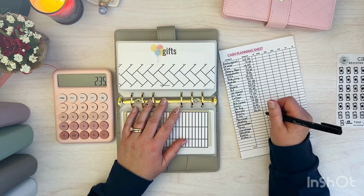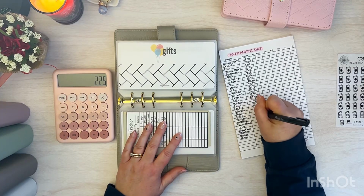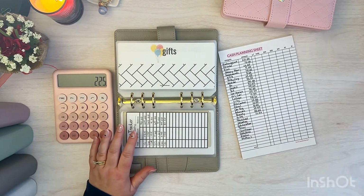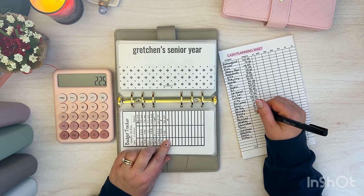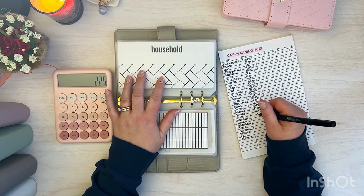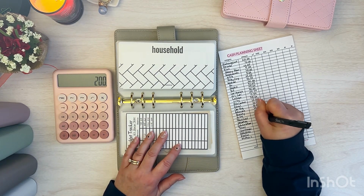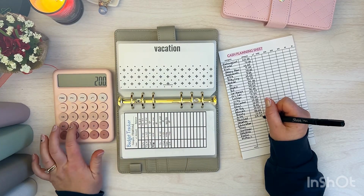Okay, where are we at, guys? I'm so sorry. Gifts is 10. I better make sure we're still recording. Okay, we're still recording. It's currently empty. We are not stuffing Gretchen's senior year. We are, however, putting some money into household, and we are going to do $25. And then vacation, we're going to put 10.